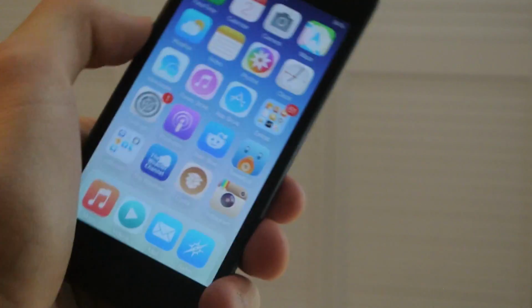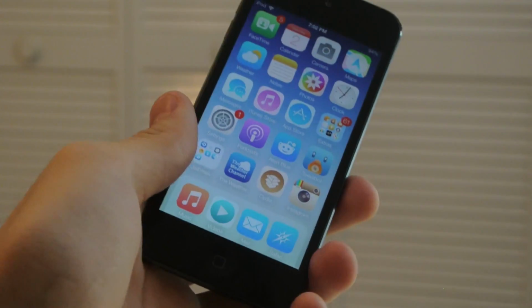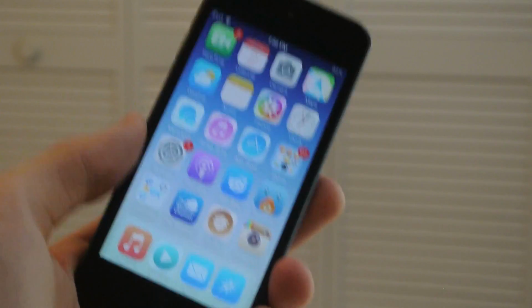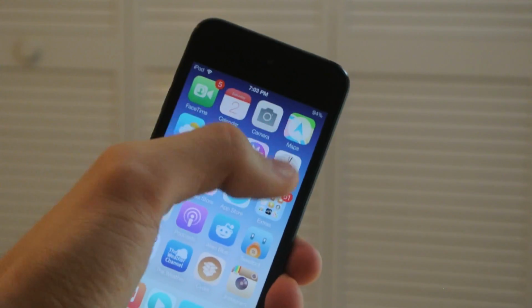I know this is a requested video. I'm doing this per request. This isn't going to be very descriptive. Here's my first springboard page. I use everything on here, besides photos, because this has a mediocre camera.